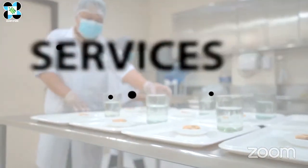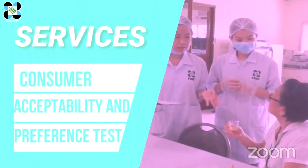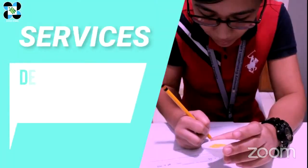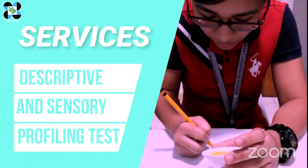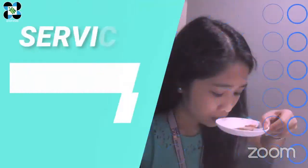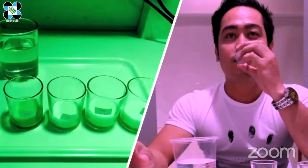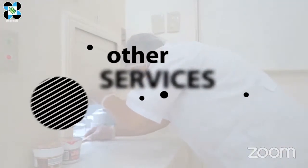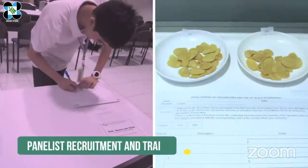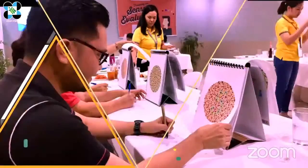FNRI SEL offers various services to help food industries with their product development. Consumer acceptability and preference test helps identify which flavor, smell, texture, and appearance is preferred. Descriptive and sensory profiling test includes development of language for product significant attributes and creates its sensory blueprint. Difference test is a procedure used for quality monitoring of in-between batch consistency or changes of product quality through time. Other services: seminars and trainings on sensory evaluation, panelist recruitment and training, consultation on experimental design, computerized data collection.